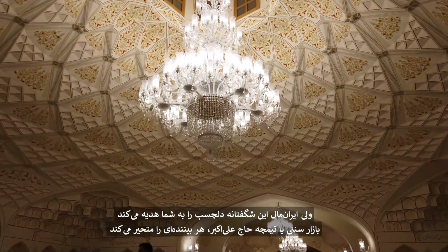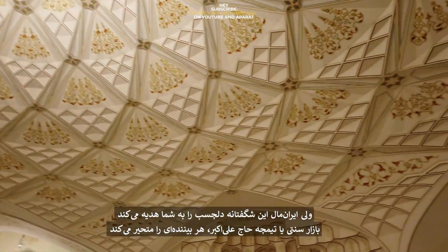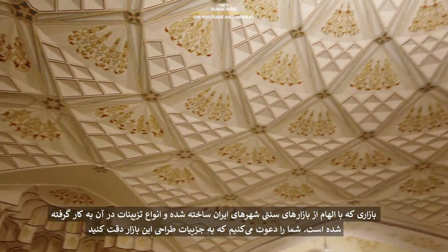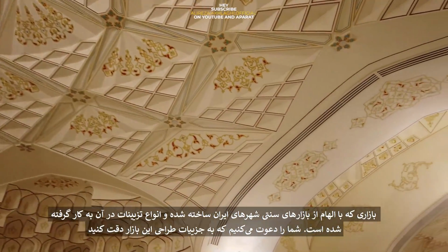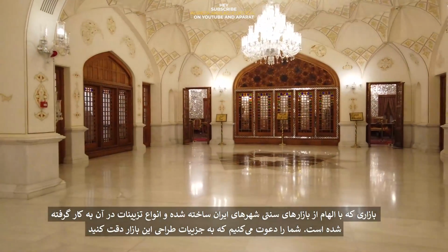The traditional bazaar, or Timcheh Haj Ali Akbar, will amaze any viewer. It is a market that is inspired by the traditional markets of Iranian cities, and a variety of decorations have been used in it. We invite you to pay attention to the design details of this market.